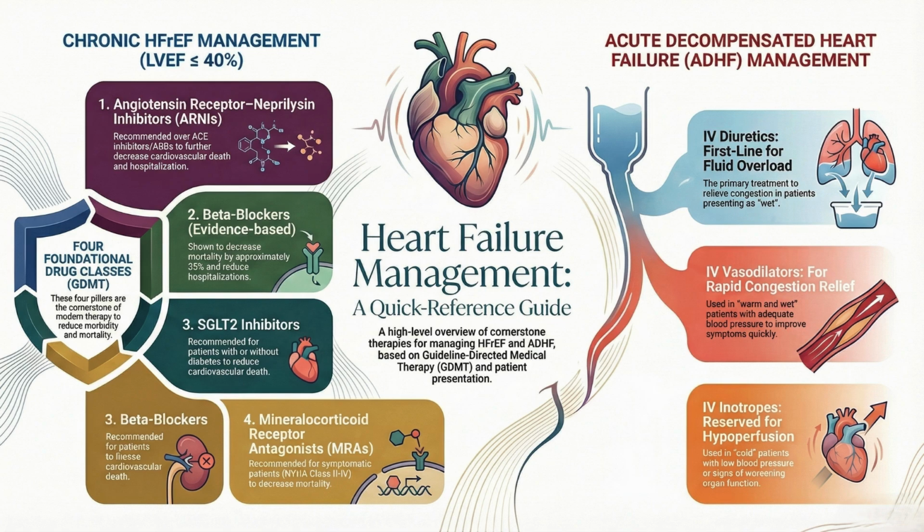Okay, we have to touch on the paradox before we get to treatment. High output heart failure. How is that even possible? How can you fail if your output is high? It sounds impossible, right? But it goes back to that equation. BP equals CO x SVR. In this case, the heart is fine, but the SVR, the systemic resistance, has just plummeted. Massive vasodilation. So the pipes are wide open all over the body.